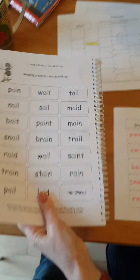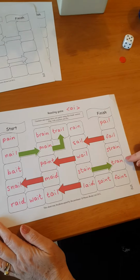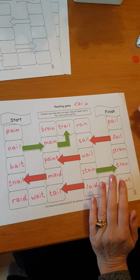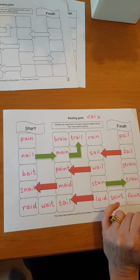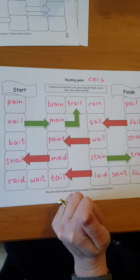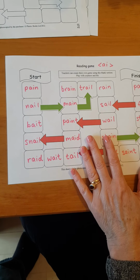But you don't actually need to buy anything for this. You can find these words online. My favorite website for finding words for games is Spellphabet. So just search AI words on the Spellphabet website, and they have not only words with single syllables but also words with more syllables, which are good for your extended level of activities, or differentiation as we call it.